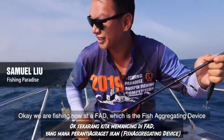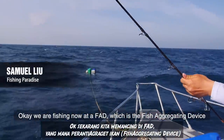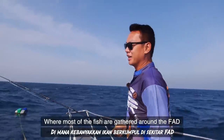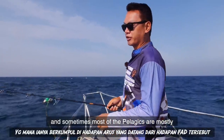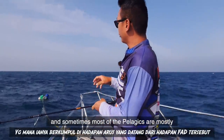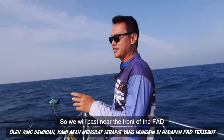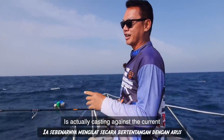We are fishing now at the FAD, which is a fish aggregating device where most of the fish are gathered. Sometimes most of the pelagics are gathered near the current head, which is in front of the FAD. So when you cast near the front of the FAD, it's actually casting against the current.